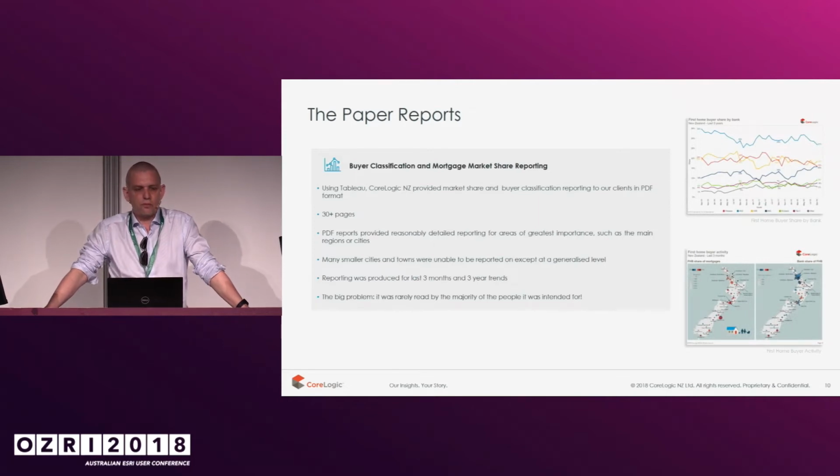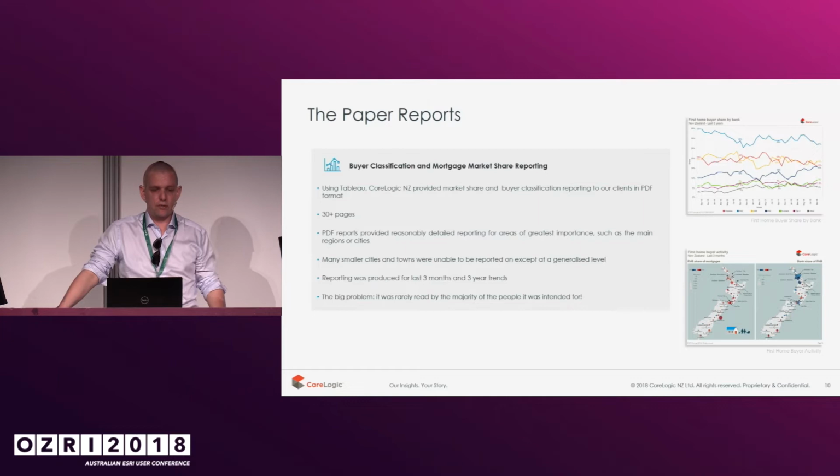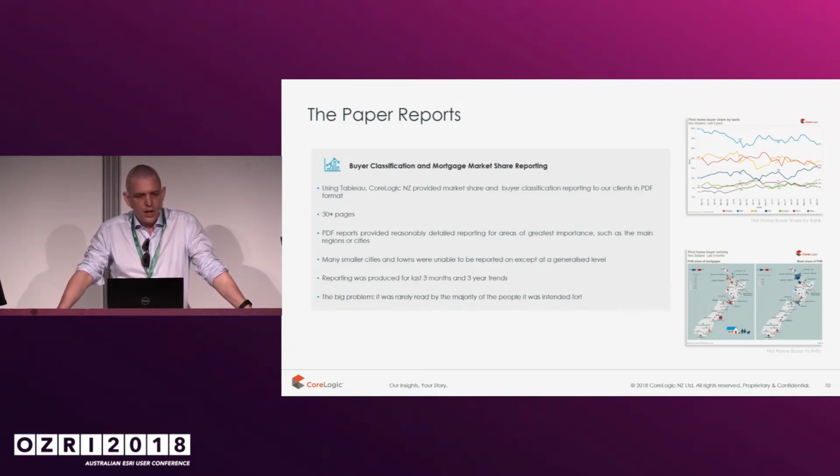The paper reports that we had created, we created them in Tableau. They were about 30 pages long. The PDF reports were reasonably detailed in the big urban centres like Auckland, Wellington, Christchurch, etc. But we couldn't really get down to much more detail in some of the smaller areas where there was actually a lot of activity in the housing market. So they were sort of left out.